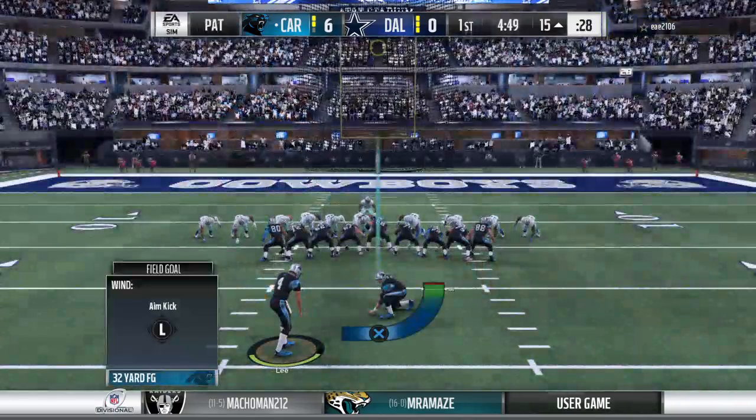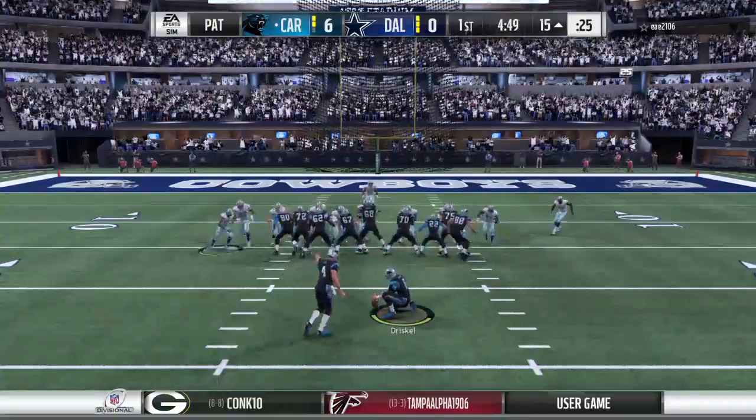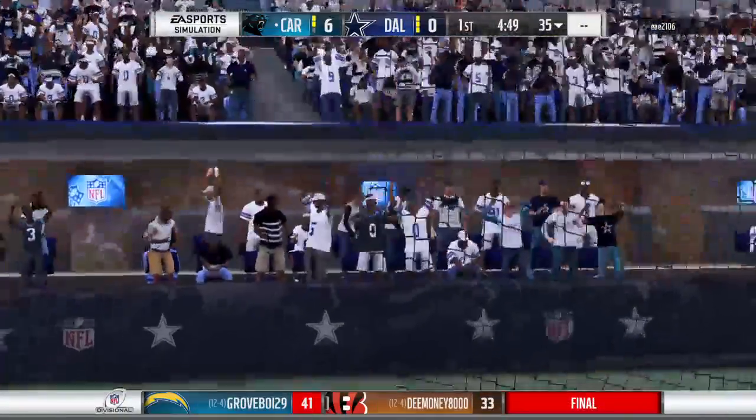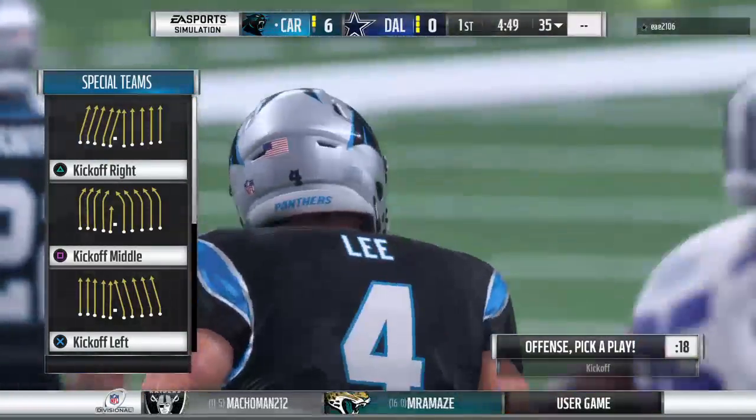Now they'll line up to kick the extra point. And his kick is no good. An inauspicious start here kicking-wise as this one stays a 6-0 game.